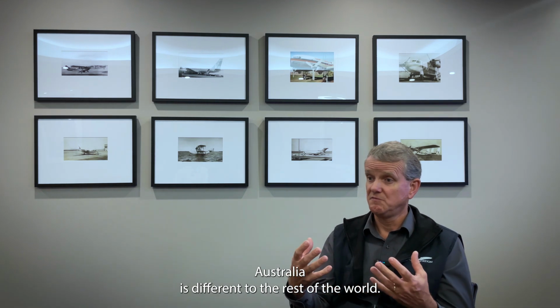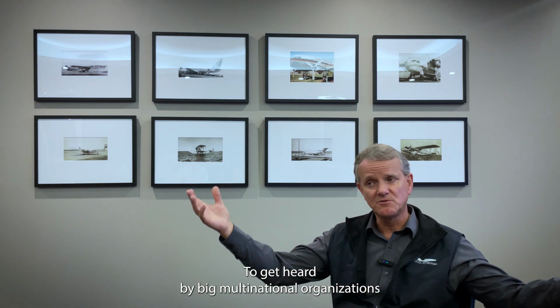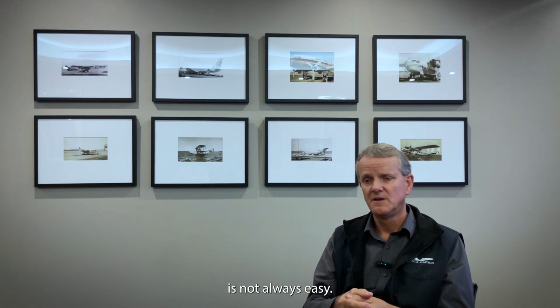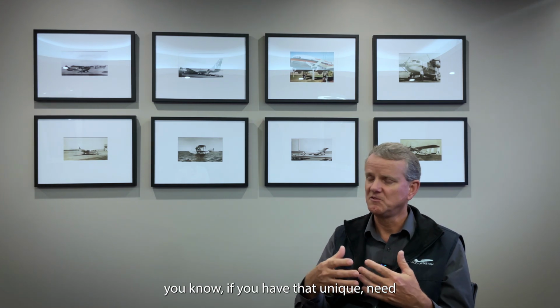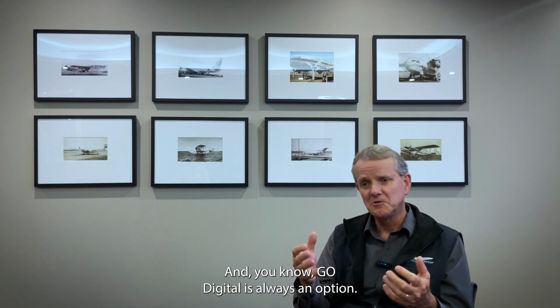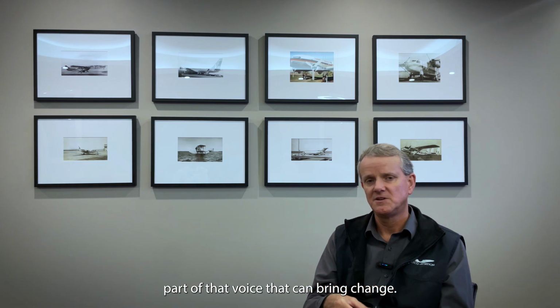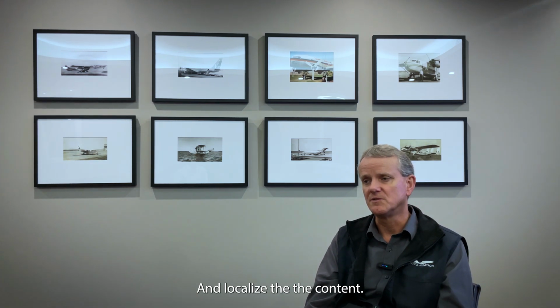Australia is different to the rest of the world. We have our own circumstances, our own needs. To get heard by big multinational organisations in making things applicable to our region is not always easy. So it's very encouraging to work with a team that are willing to say, if you have that unique need for your region, we can assist you. And, you know, go digital is always an option to be a part of that voice that can bring change to make the product what the user needs and localize the content.